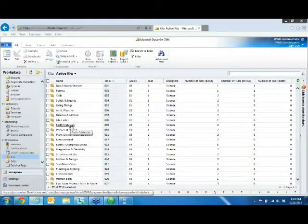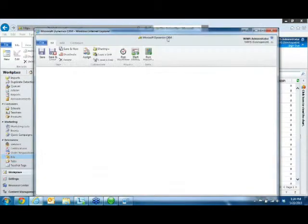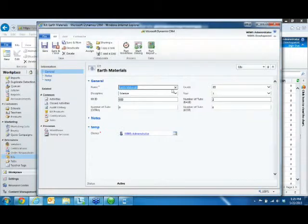We can open up the earth materials record and get a little bit more information about it. So notice this is a science kit. There are others, math kits or training kits or extra. This is a science kit. It's for the 3rd grade. And there are 2 tubs for this kit. So I'm sure many of you are familiar with the challenges of tracking how many tubs go with particular kits. Here it's very easy to see that there are 2 tubs for this particular kit.